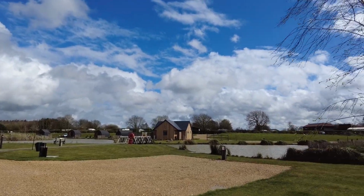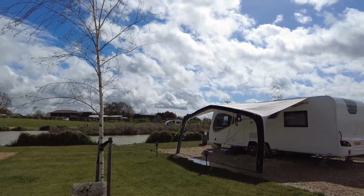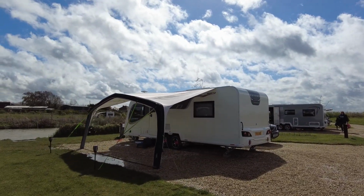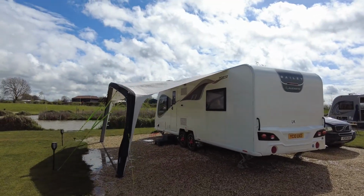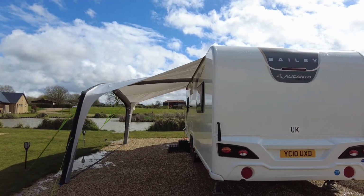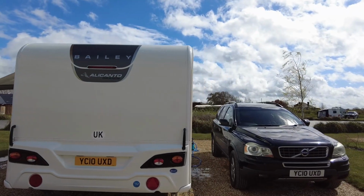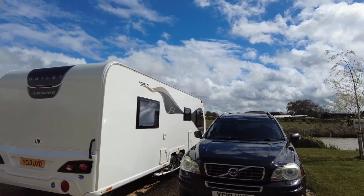So I just want to show you the pitch, a quick walk around the pitch and the view we've actually got from the caravan and the surrounding pitch. Now I just want to apologise for the voiceover. As you can probably see in the video, we've had quite a bit of weather. It's Easter 2023 and we're the other side of an absolute biblical rainstorm, and I just wasn't happy with the quality of the video, the quality of the sound in the video.